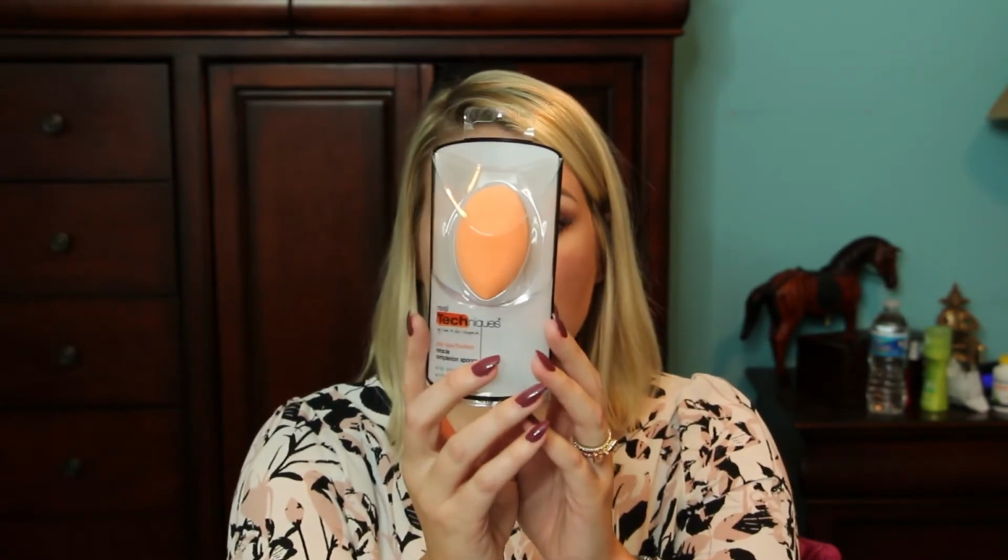Also from Ulta, I decided to grab the Real Techniques Miracle Complexion Sponge, like this. I've heard nothing but amazing things about this sponge. I heard it is a great, cheaper alternative to the Beauty Blender. I think the Beauty Blenders are at around 21 to 22 bucks or something like that for just one. And this one, I don't know, had to be under 10. I'm feeling it in my hand right now.